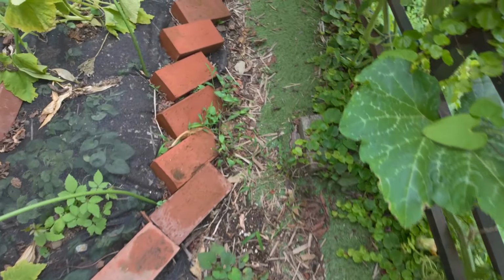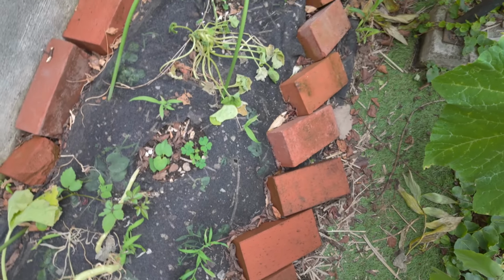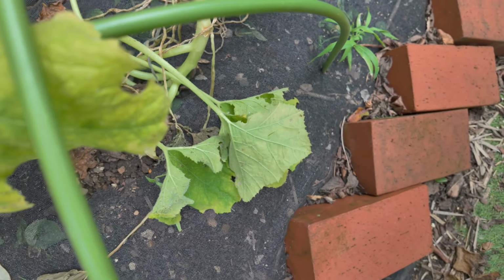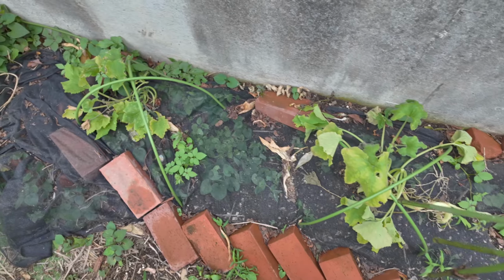But this is a bit disappointing. Yeah, see, these plants don't look very good at all. This one's dead or dying. This one doesn't look too good either. And I don't see any damage to the vine itself. So we'll just have to wait and see.